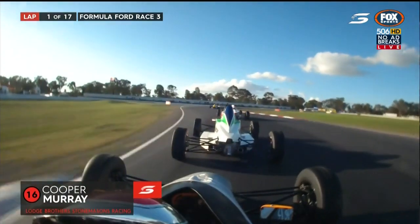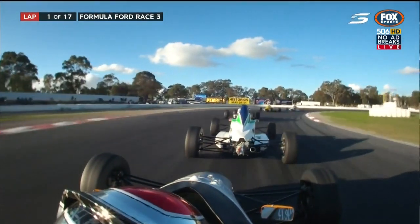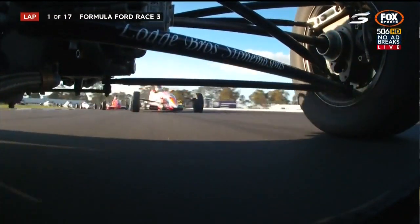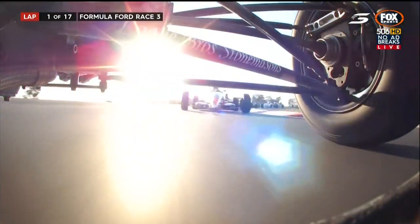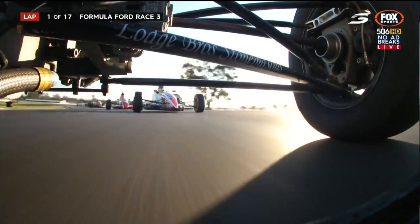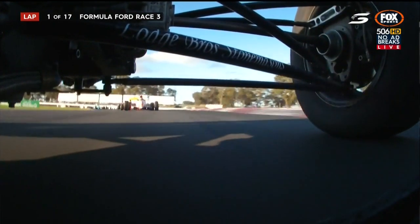And the track's been rubbered down since Friday morning here at Winton Motor Raceway, where we were swimming around this 3-kilometre circuit. Down to turn 7 for the first. I love this camera angle, looking underneath the Lodge Brothers Stonemasons entry around the old gum tree. We saw a couple of drivers with their hands over the top of their visors. The sun's going to be an issue, as it tends to do at this time of day.